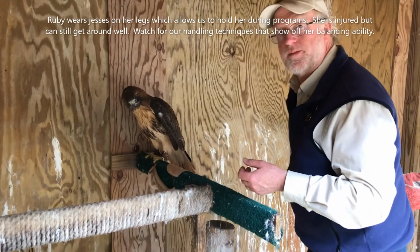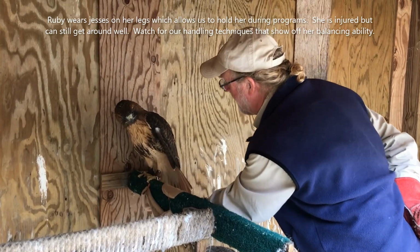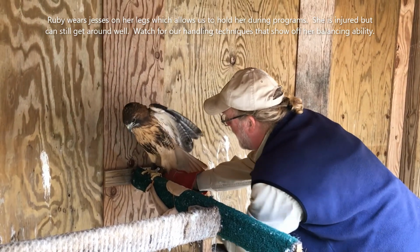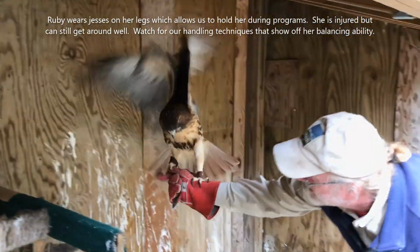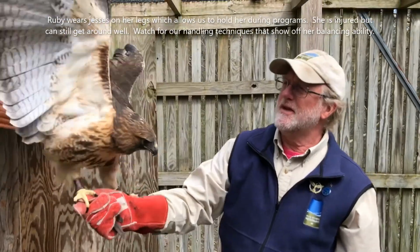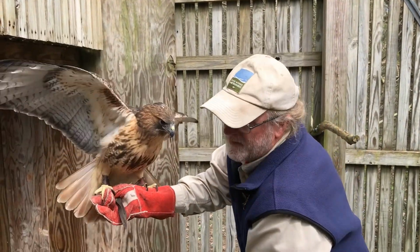So when we're picking up Ruby, we have to make sure her jesses are on the back side, so we've already done that. And then we're just going to slowly hold on to her here, and she'll step onto my hand. I've got her jesses. I have to keep her low in order to make sure her wings aren't banging up there against the top.